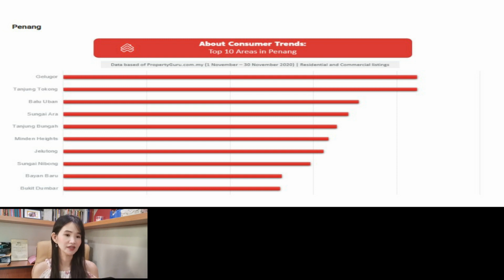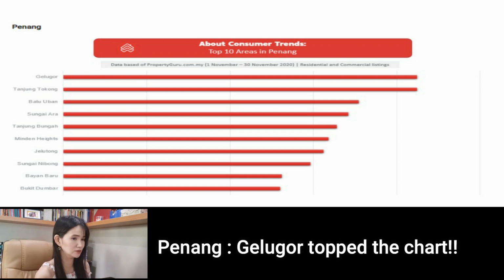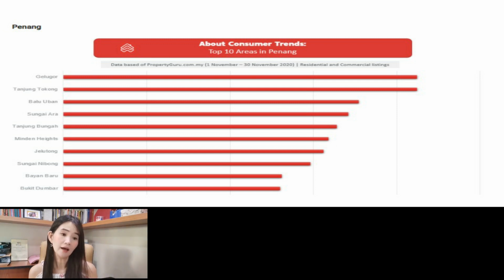Okay, oh, you look here, on top of the chart is Gelugor. I do own a property at Gelugor. I do think that the Gelugor location is quite strategic. Followed by Tanjung Tokong, one of my favorite places. And then Batu Uban in 3rd place, followed by Sungai Ara, and then Tanjung Bungah after Sungai Ara.